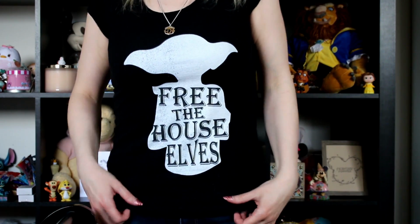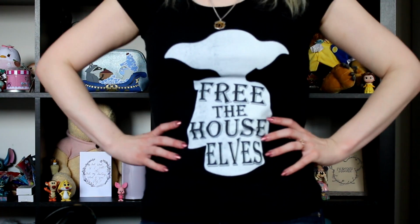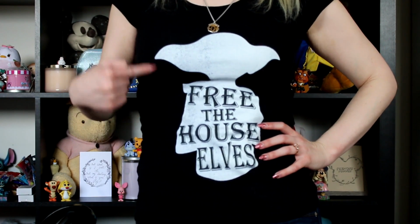The next thing I want to talk to you guys about is Harry Potter related. I love me some Harry Potter. I know a lot of you do as well. And it is the shirt that I'm wearing. So I'm going to go ahead and give you an overall view of it. My absolute favorite Harry Potter character is Dobby. He's the best.